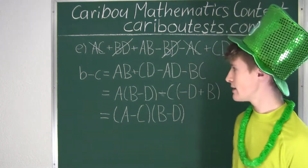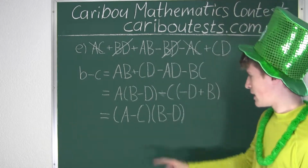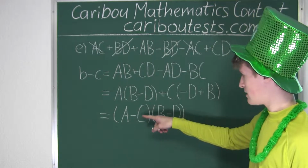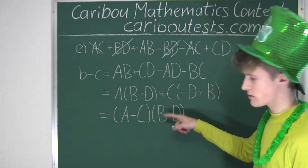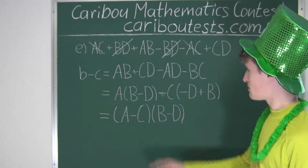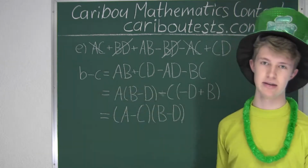Now we can see that option B is this much bigger than option C. We know that A must always be greater than C, and B must always be greater than D. So this must always be positive, this must always be positive, so that product must always be positive, and therefore option B, and also option E, must always be greater than option C.